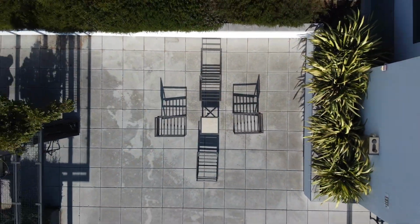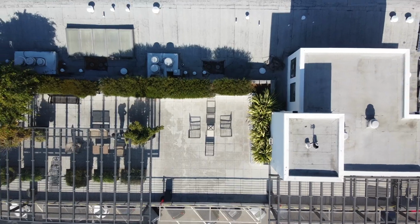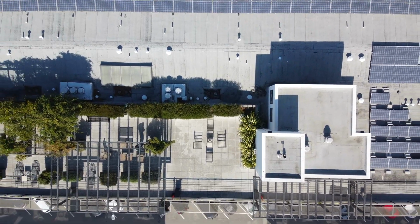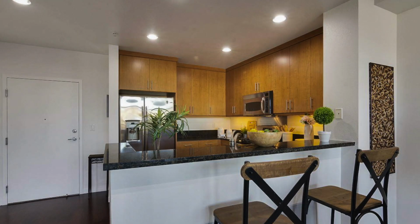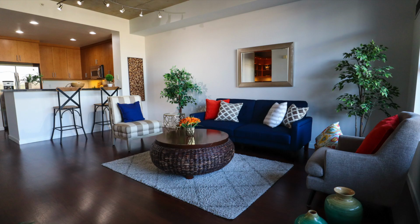The home offers access to a spectacular rooftop deck with panoramic views and a built-in barbecue, a great place to read, cook, or entertain. This property also includes secure car or bike parking, storage, access controlled entry, and package lockers.